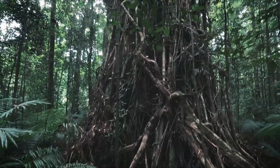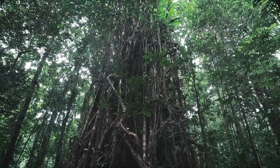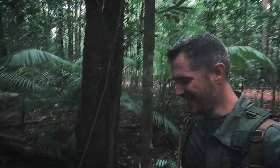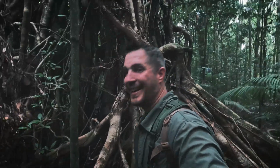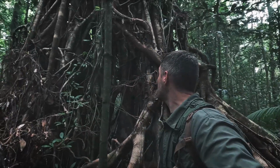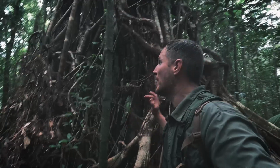Check this out. How cool is that tree? Well, it's not actually a tree, it's a strangler. I'm not sure if it's a strangler fig, it's a strangler tree.